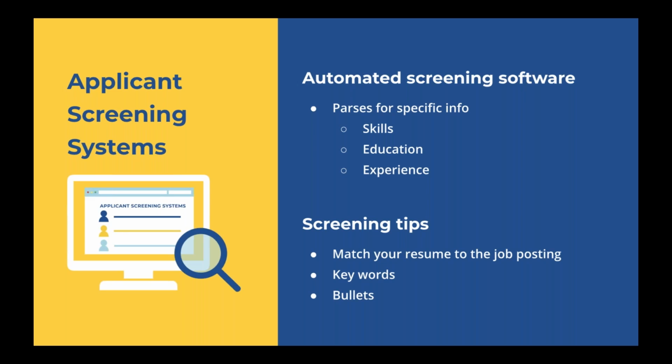So paragraphs are going to be more difficult for a screening system to parse correctly where education ends and experience begins. So you're going to want to use bullets because that's going to show the system where to stop and where to start looking for a new batch of information. And eventually all of this is going to go to a human. So bullets are also easier on human eyes as well.